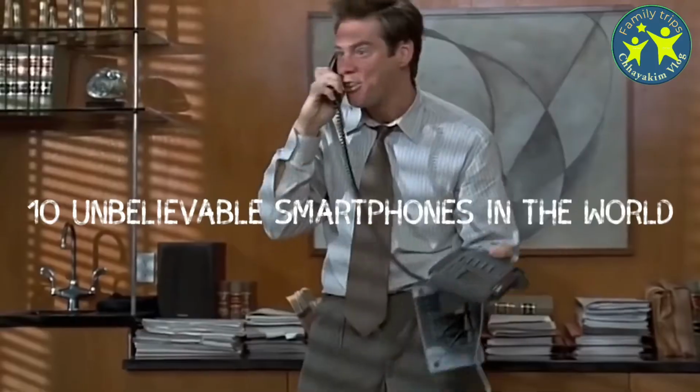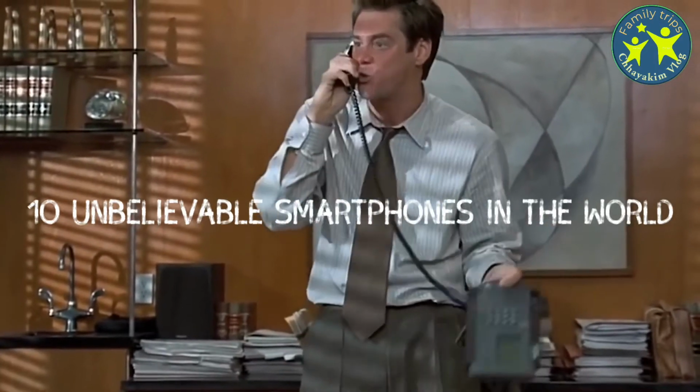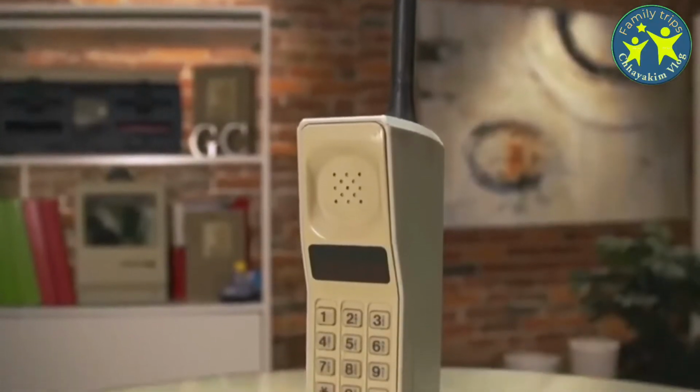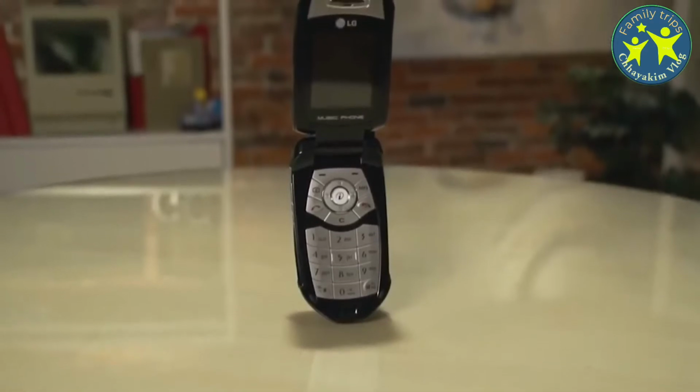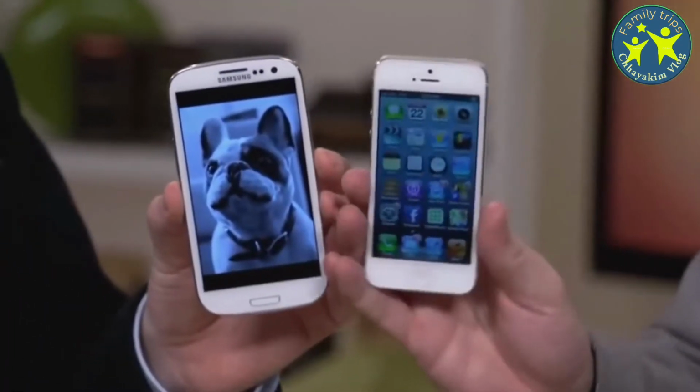Hello everyone. Do you remember the first mobile phones ever created? It all started with these huge black and white receivers that looked like bricks. Then it was all about flip phones and slide phones, but soon after, smartphones appeared. And now it seems like everyone has one.